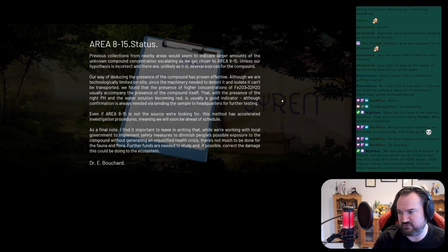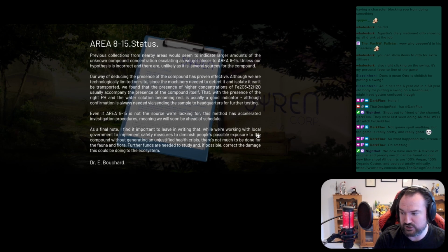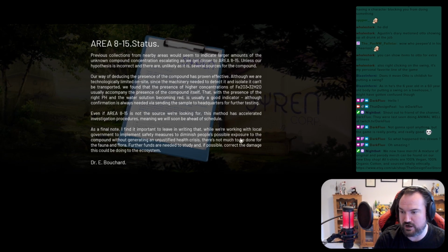Even if Area 815 is not the source we're looking for, this method has accelerated investigation procedures, meaning we will soon be ahead of schedule. As a final note, I find it important to leave it in writing that, while we are working with local government to implement safety measures to diminish people's possible exposure to the compound without generating an unjustified health crisis, there is not much to be done for the flora and fauna. Further funds are needed to study and, if possible, correct the damage this could be doing to the ecosystem. Dr. E. Bouchard.